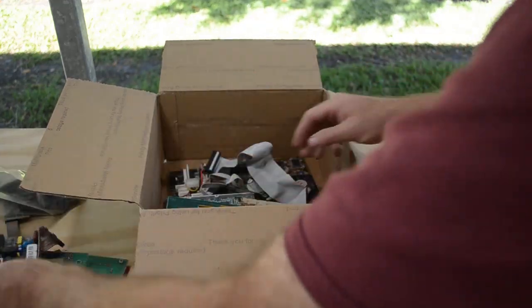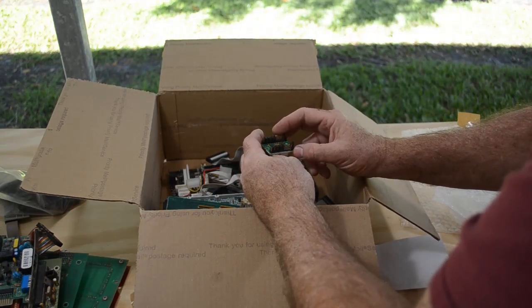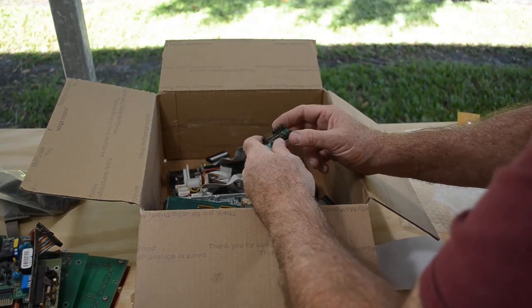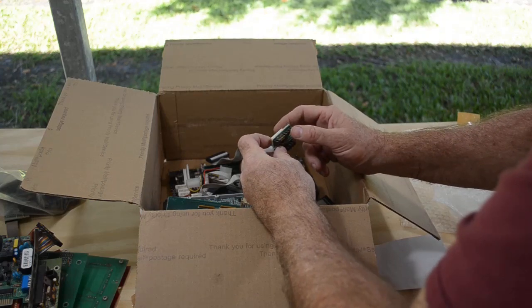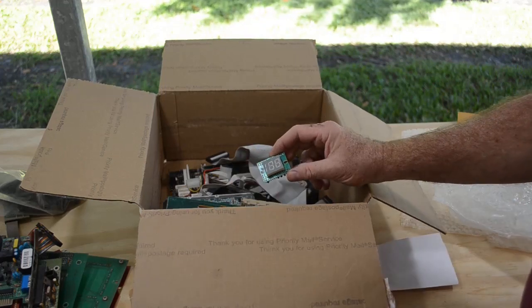Thank you, Brad. Oh! Look, another 7-segment display, with a lot of gold jumpers on the back. Holy cow. Oh, you know what this is? You know what this looks like to me?